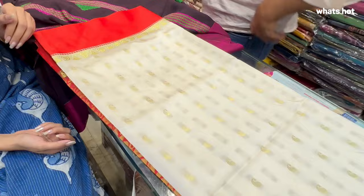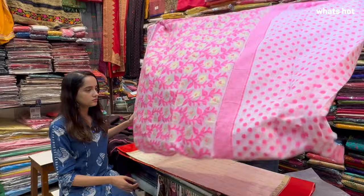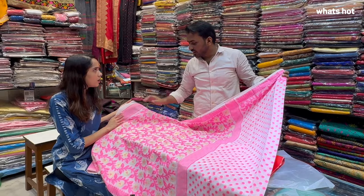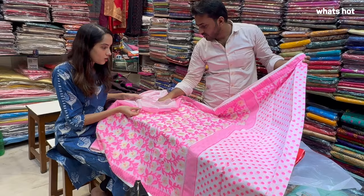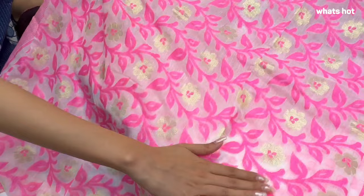Jamdani. Wow, ye kya hai material? This is so soft. Yeah, this is the traditional jamdani work. Ye jamdani muslin cotton se pura bana hua hai, and the fabric is so so soft. It's such a feel good fabric. Aur ispe ye jo aap dekh rahe hai, this is not a print, okay? Ye pura work hai ispe.